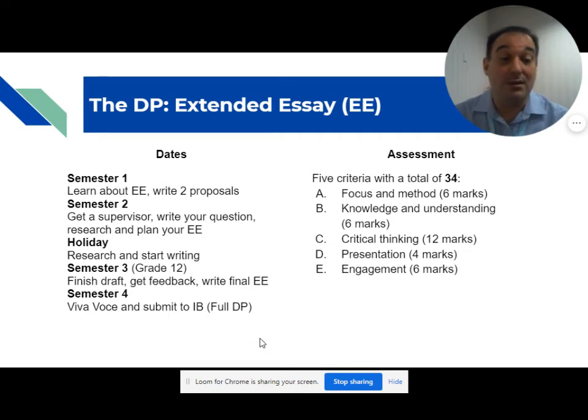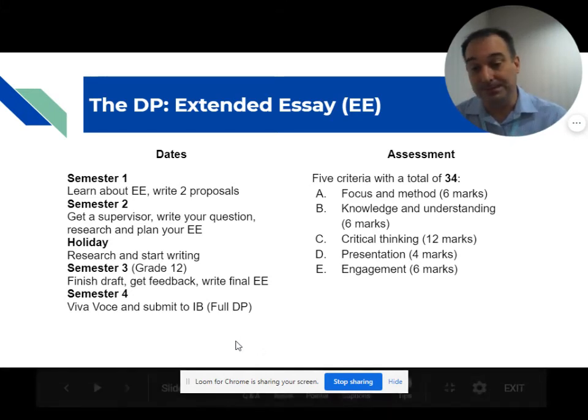The EE is marked on 5 assessment criteria. Assessment criteria A, B, C, and D are marked in relation to the essay. Assessment criteria E is marked in relation to a reflection form that students fill out and the teacher's comments about how the students have engaged with them throughout the process. Students are expected to do between 3 and 5 hours with their supervisor working on the extended essay.